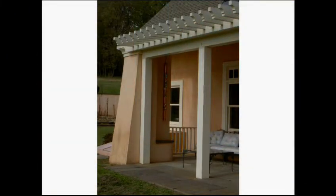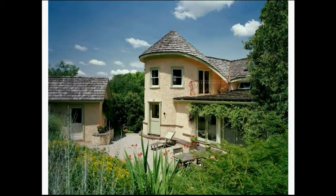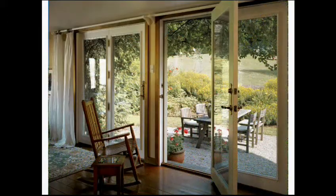You have outdoor rooms that are created in between the buildings, in between one building and another building. You have vistas into the landscape.